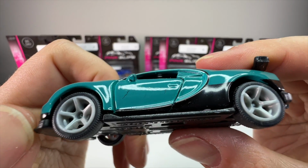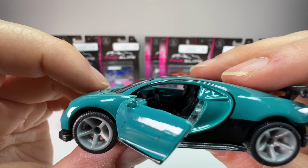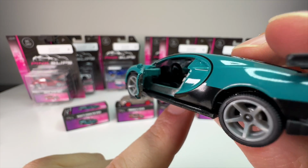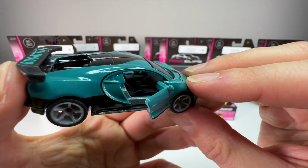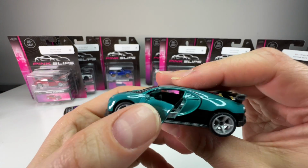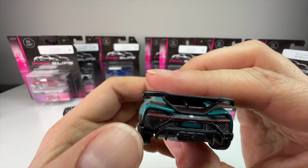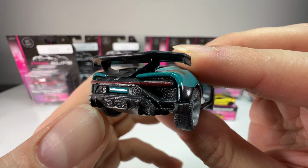Let's see the door. Oh, the paint on this one, not the best. The door opens nicely though. Again, it's got a pretty decent interior. That big chunk of metal right there looks a little funny. But you can see on this one, the tab, like on the Challenger, isn't a problem. That one opens a lot smoother. The paint looks better on this side. Yeah, the paint on there, I'm kind of bummed about that. But it does have that nice black stripe that goes around the back. It's got the little Bugatti logo. It's got a red taillight there.